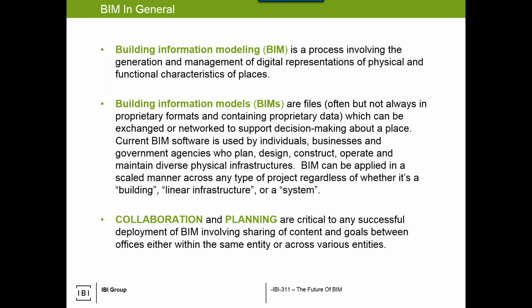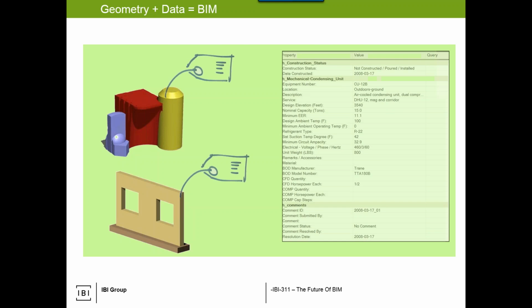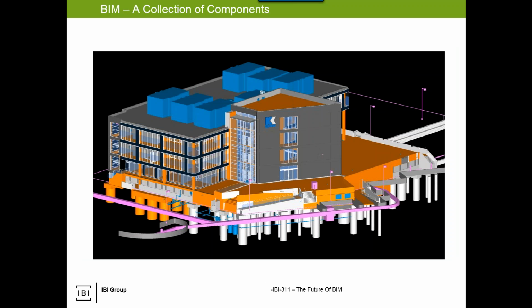BIM can be scaled, and it can apply to any type of project, whether it's in our buildings sector, our infrastructure, or whether it's part of our systems. Collaboration and planning is critical. If you don't know what you're BIMing and why you're BIMing it and how you're going to BIM it, you're most likely going to fail. Graphically, BIM is something plus information. And I chose those images specifically because it could be your traditional component of a building or any type of blob that represents an asset that's to be placed in the physical or spatial environment. The amount of data can vary from something quite robust to something quite simple, to just say what it is.